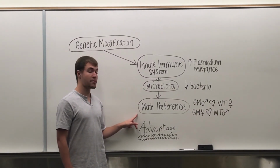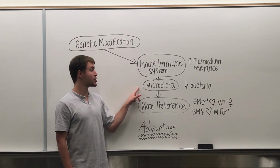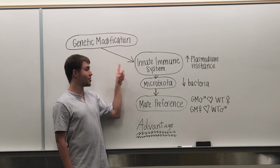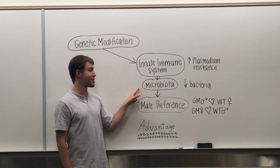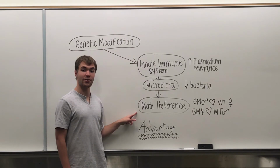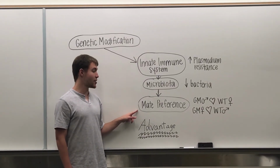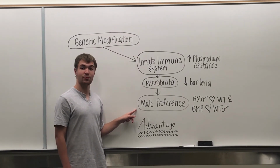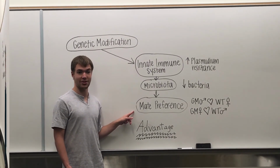The research also found that mate preference was affected by the composition of the microbiota in the mosquito's midguts, meaning that the genetic modification altered bacterial resistance, which altered the microbiota, which alters the mating preferences found in the GM mosquito populations. This alteration to the mating preferences gave the GM mosquitoes a sexual advantage, and in turn leads them to being more prevalent in the population.